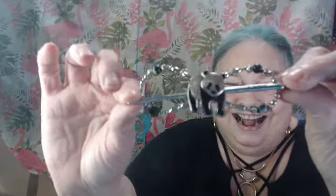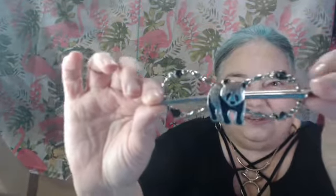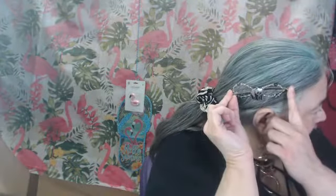The first one that I want to show is this flexi. I'll show the flexis first. I don't know about any of you guys, but I love pandas. I like all animals, really and truly, but I really, really, really love pandas. And what have we got? We've got a panda flexi. I think it is so cute. Now this one is a large, so it does come smaller and it does come a little bit bigger. And a large one is about that size right there.